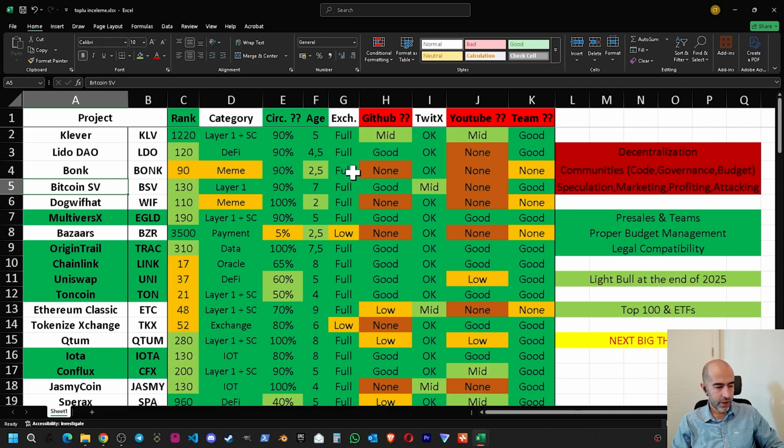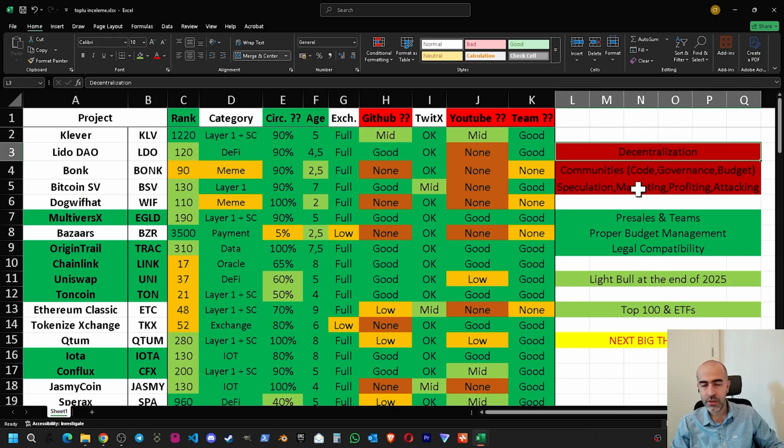So, after checking 98 projects, let's have some insights about the crypto industry in general. Currently in 2025, after 10 years in crypto, I see decentralization is not working. Communities and teams are not creating enough code and are not contributing enough in governance. Even if they contribute, they only think about their package, their budgets. So speculation and marketing are leading the industry, and everybody is trying to get their profits and not seeing anything else. And if things are not working for a project, first the community, then the team attacks the project, and things go worse.